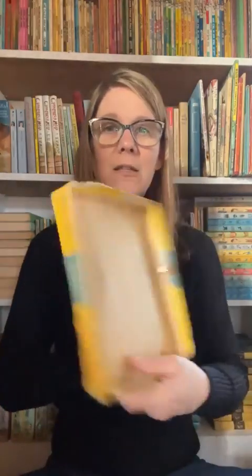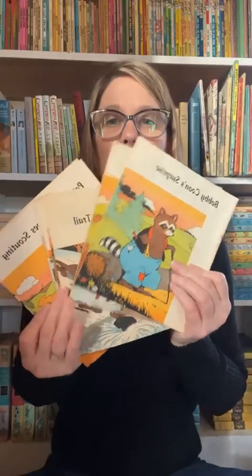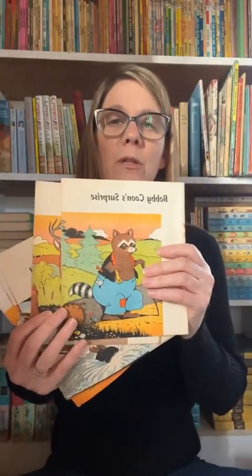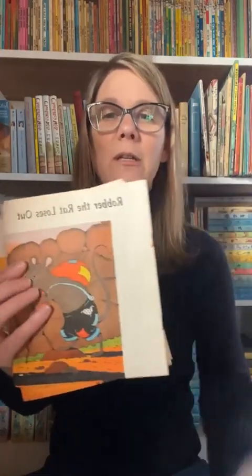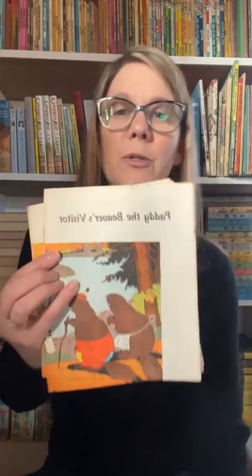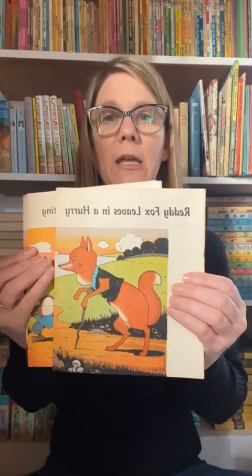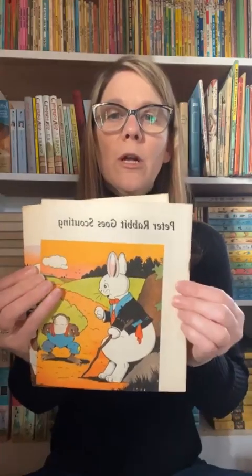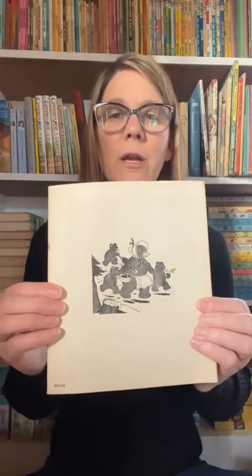Next up, I have a box set. This is just the front of the box of these Thornton Burgess Animal Library stories. And inside are these little tiny booklets. And each one is a different story. So we have this one, this one, 8 stories in total. And they are just super, super sweet. They're illustrated by Harrison Cady, C-A-D-Y. I'm hoping I'm pronouncing his last name correctly. And he is just a beautiful, beautiful illustrator. And the back of each has a black and white illustration as well. So that is also in the shop.